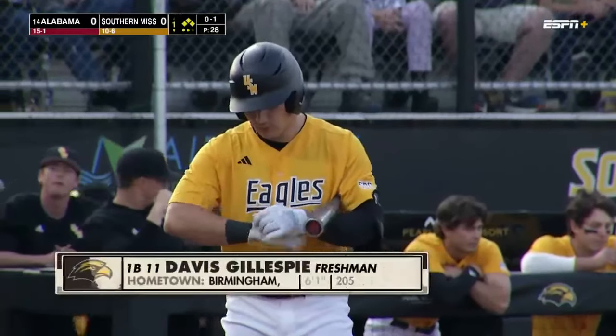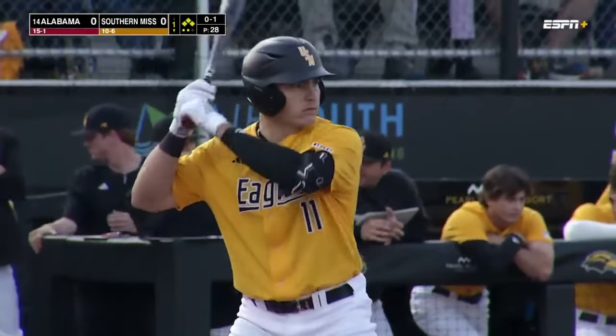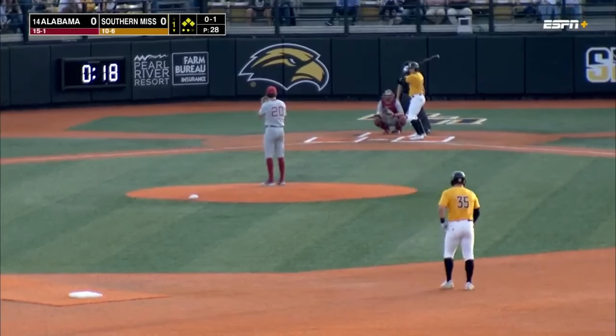Davis Gillespie, first pitch swinging. The freshman out of Birmingham, Alabama. Got to believe this one might mean a little more to Mr. Gillespie tonight.